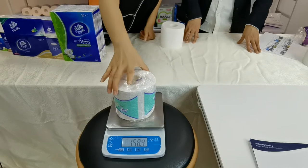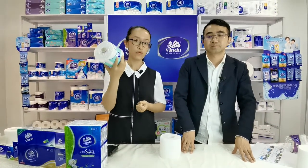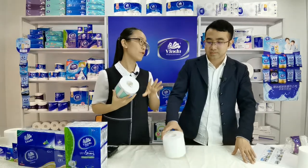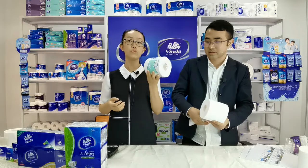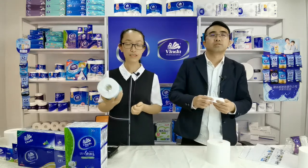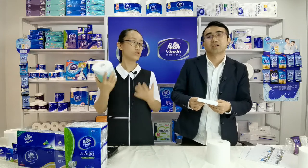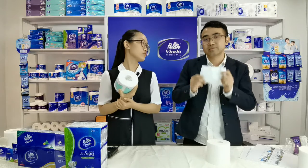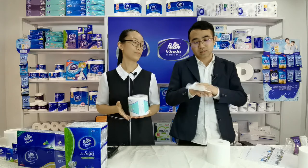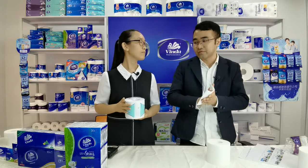Okay, so this is the third product we produce. It's flushable and very thick, because this is 4-ply, right? And 100% virgin wood pulp, with no fluorescent additive. Flushable, high temperature treated, which is very clean and hygienic. And also 4D Deco. You can also feel it is very, very soft.